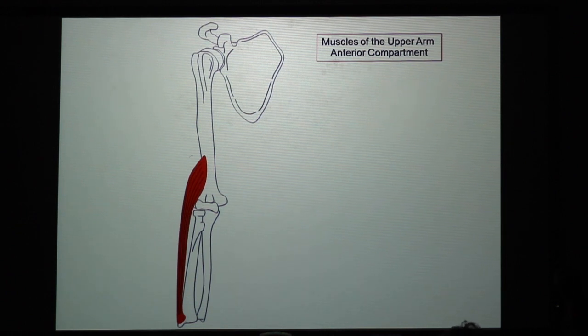So if somebody puts a question, someone has an injury to the musculocutaneous nerve, but can still bring flexion at the elbow joint in mid-prone position. Name the muscle responsible for this action, and the options can be biceps, brachialis, coracobrachialis, brachioradialis, and anconeus, supinator. So the right option is brachioradialis. In mid-prone position, it's a flexor of the elbow joint. Is that clear?